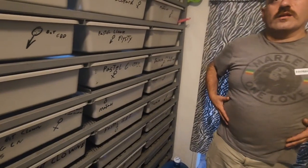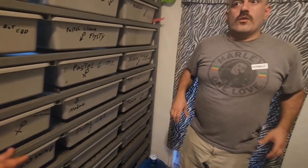So how many babies does each ball python have? They can get from 8 to 12, the max. The lowest can be 6. A smaller snake, chubby, but smaller. And you cannot breed them at like 1,200 grams. You've got to do 1,500 grams and over, but 1,500 I don't even recommend. I'll do 2,000 and over.